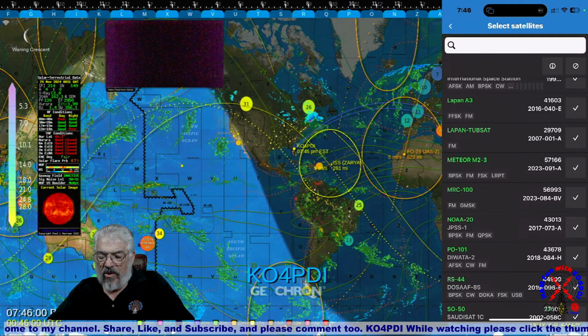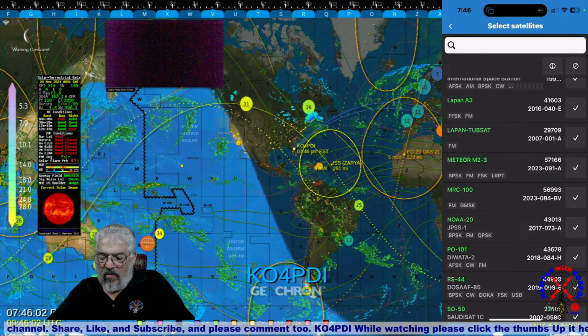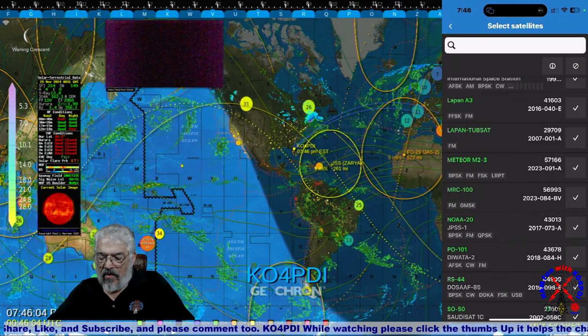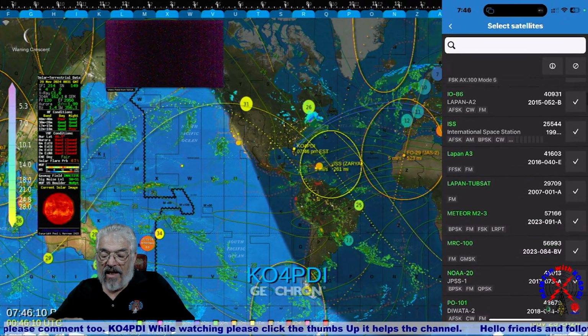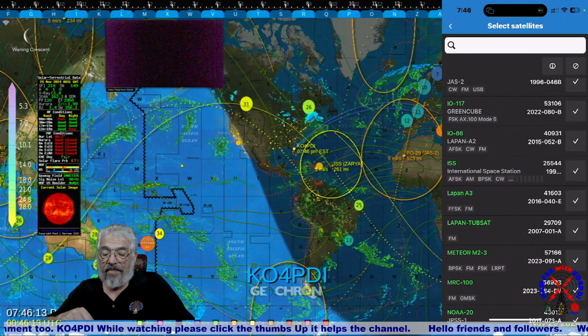I don't know why I have MRC 100 on there. Let me look at what that one is. Oh, I can't show it. All right. Anyway, so these are the satellites that I have this particular app tracking.